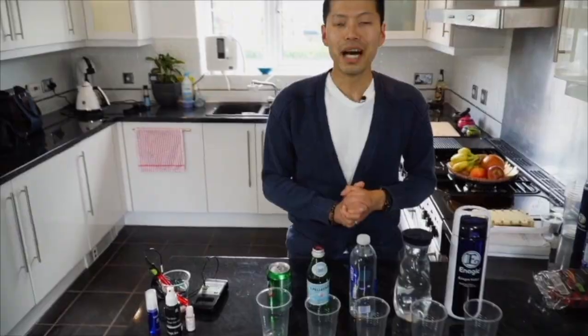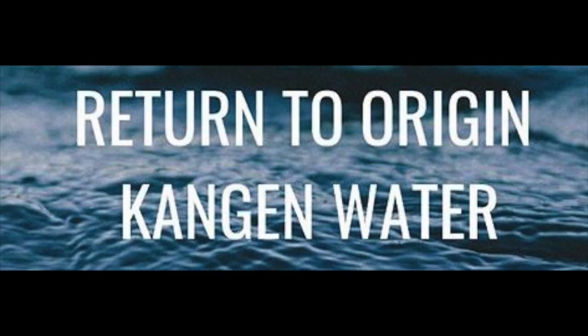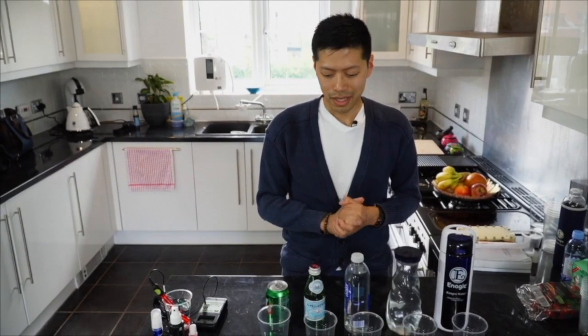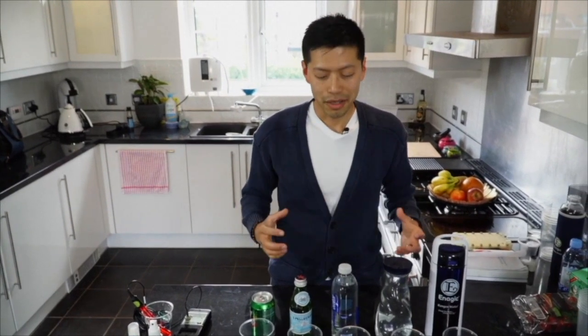So as you can see here, we've got a whole host of different equipment and utensils. So I'm just going to jump straight into this. The product is called Kangen water, and Kangen is a Japanese word which means return to origin. There are 3 unique properties to Kangen. Number 1, antioxidants. Number 2, alkalinity. And number 3, microcluster. So shall we just jump in? Are we okay to just show you the 3 properties and how it benefits our health and how it pertains to our body?